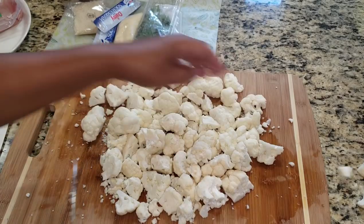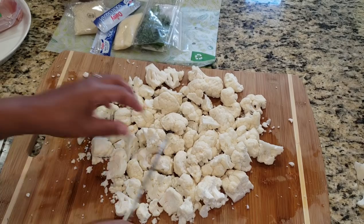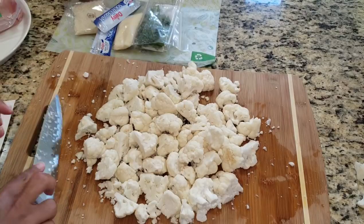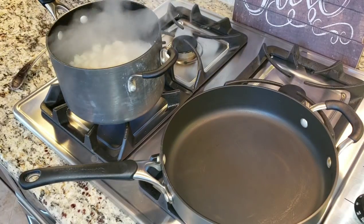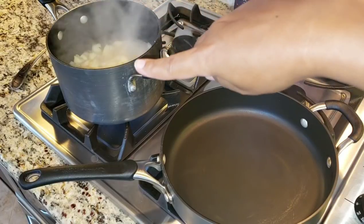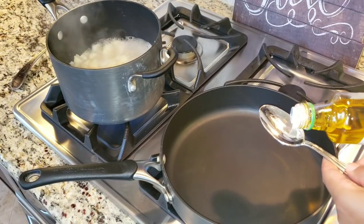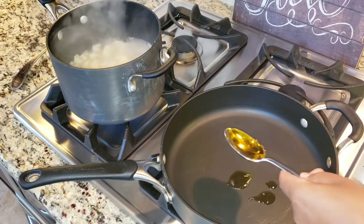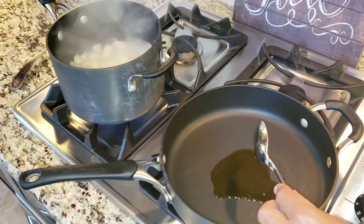Okay, so that is my cauliflower rough chopped. And so now I'm going to get this on. Okay guys, as you can see, I have my cauliflower back there boiling in 1.5 cups of water. And now I'm adding 1 tablespoon of olive oil again. And let me turn this one on.